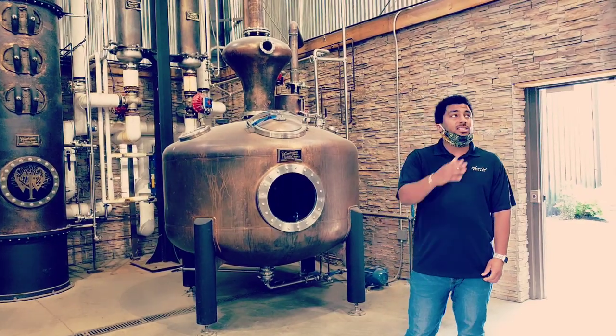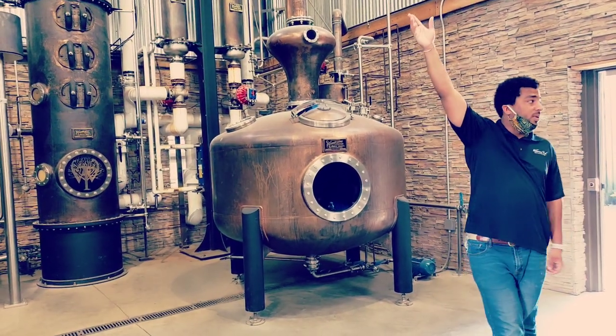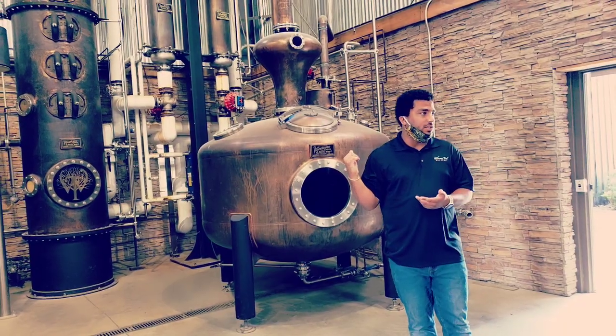But the way they operate is, from the beer well, we'll go through that silver tube and pump into around that fourth window you see up there. On this side, we're pumping in at around 10 gallons per minute, and on the right side, it's between 40 and 50 gallons per minute.